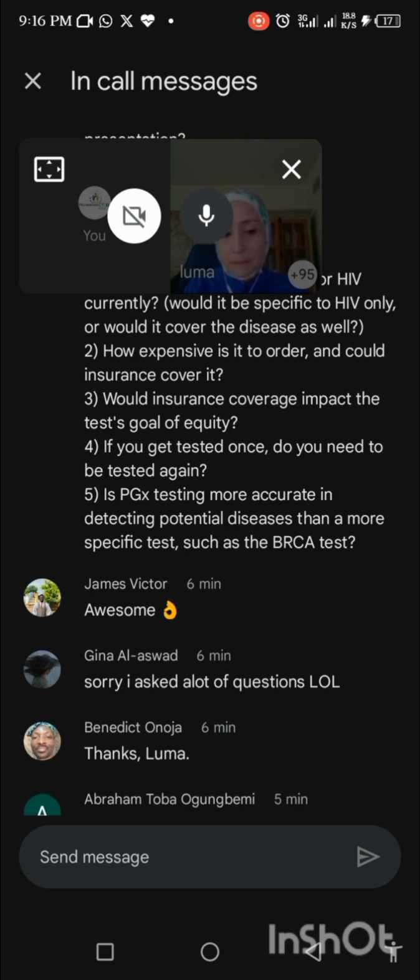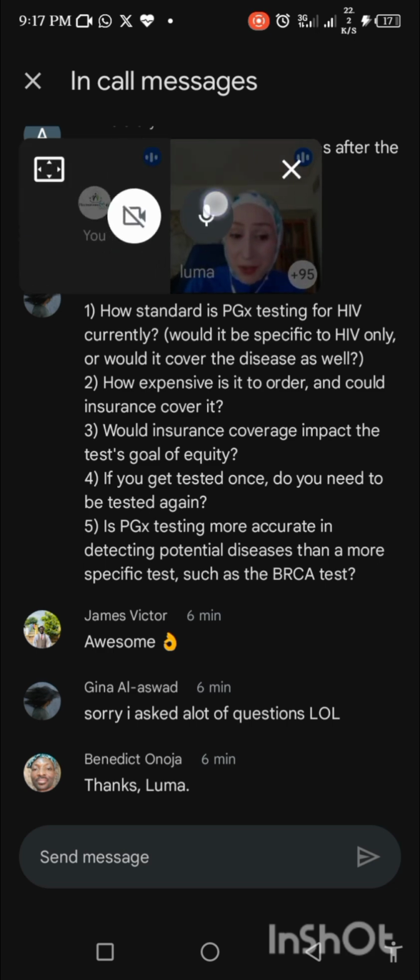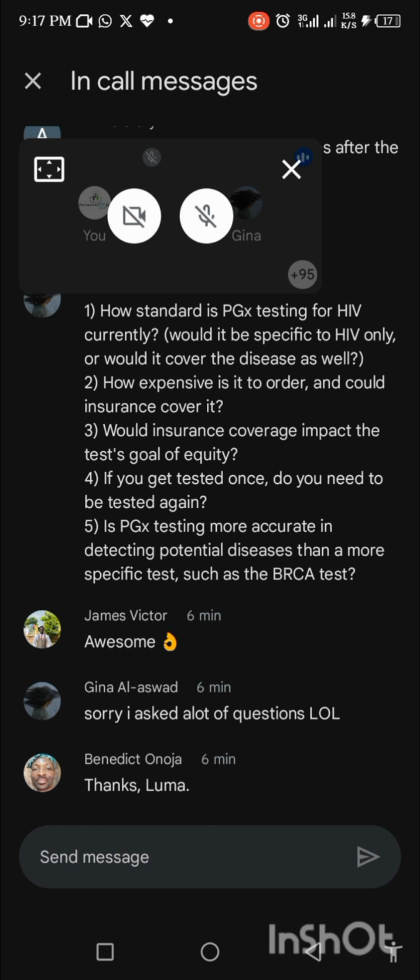Okay, great. This number two is a continuation of that first question. How expensive is it to order, and could insurance cover it? Sure, it does depend on the country. Is this a question from the U.S. or from outside of the U.S.? It's from outside the U.S. I'm just thinking, would insurance affect the goal of pharmacogenomics to be equal for everyone?